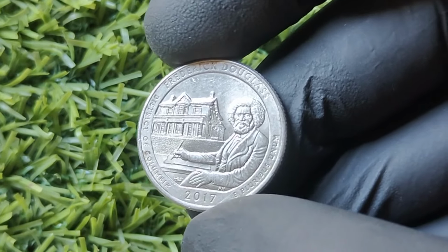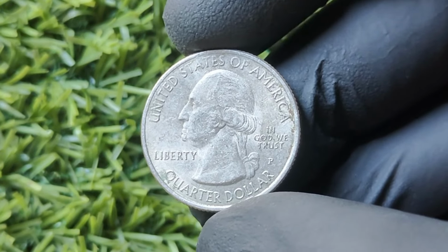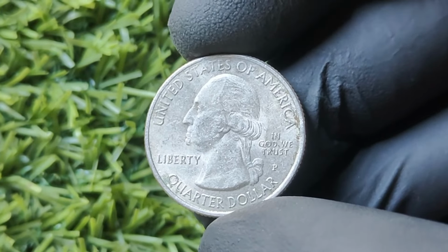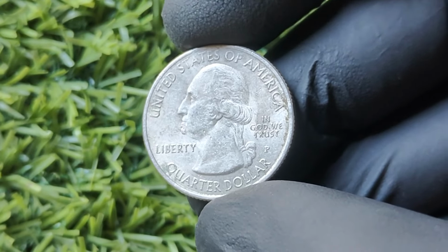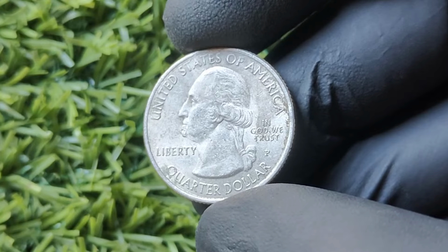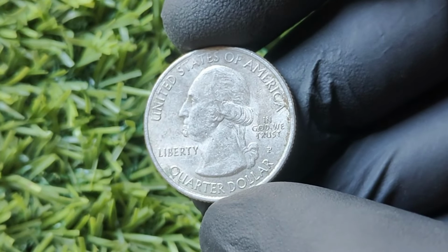So here's the deal. The 2017 P Mint Mark quarter was part of the America the Beautiful series. It wasn't supposed to be some limited edition secret coin. In fact, they made hundreds of millions of them. So why is one of them worth $8 million? Well, buckle up, because here comes the juicy part.